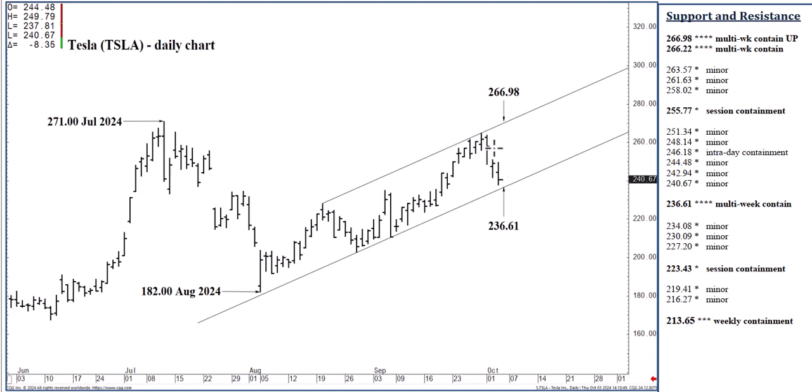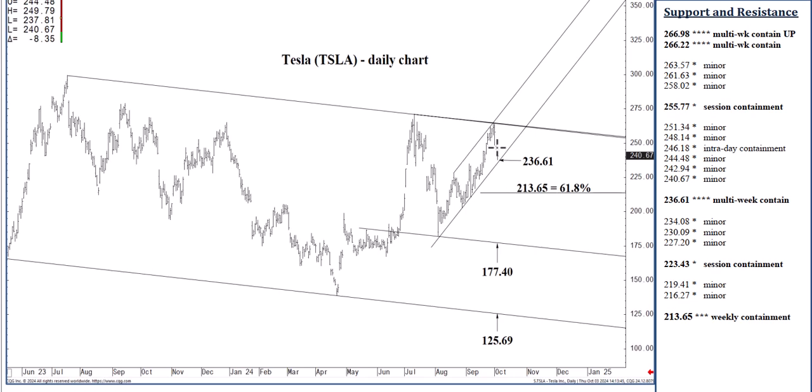We could continue trading inside this channel for the next few weeks. Now, I've been saying how if we close below 236.70, 236.61, it would indicate the 170s, and I'm backing off of that just a little bit. I do think it would be a meaningful sell signal, but I really would rather take the stair-step approach rather than swinging for the fences.